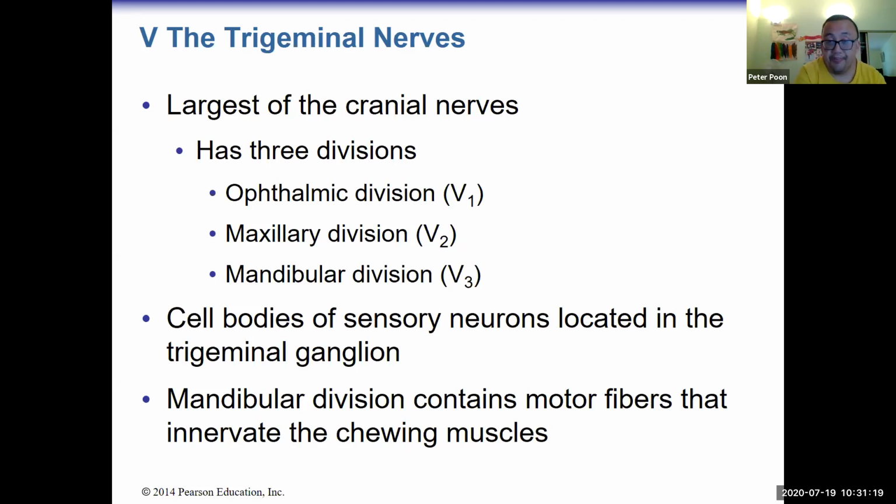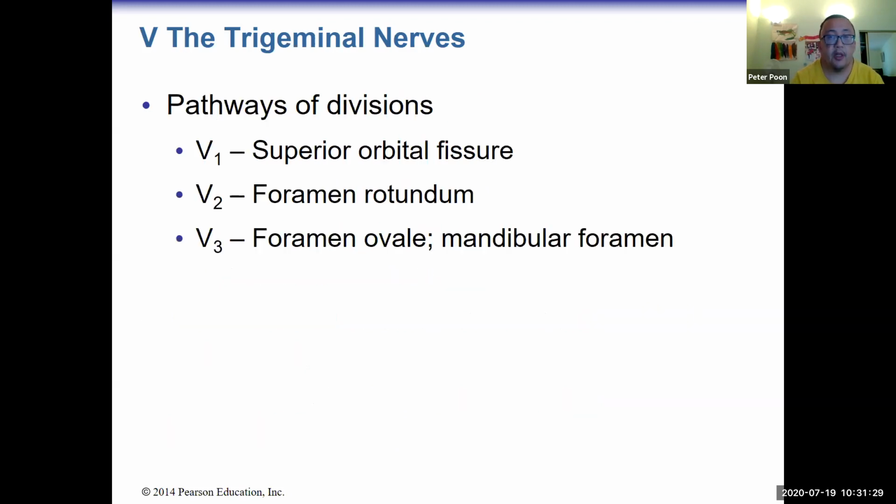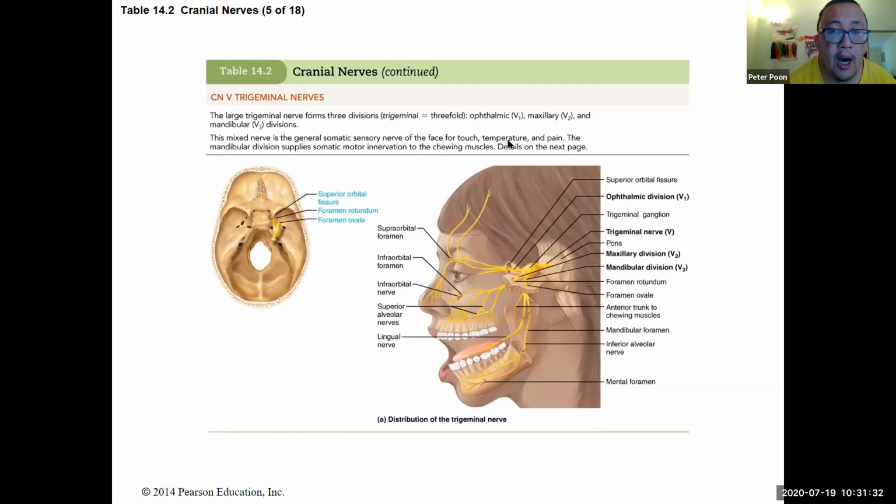Trigeminal is different. The trigeminal nerve has both a motor and a sensory function. The mixed nerve is a general sensory nerve of the face for touch, temperature, and pain. So sensory perception of the face. The motor division of the trigeminal nerve is the muscles of mastication, chewing muscles.